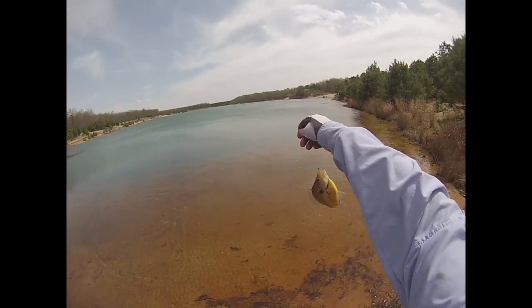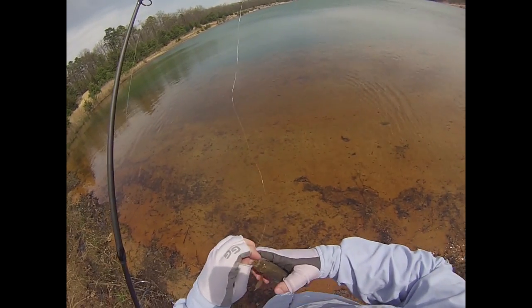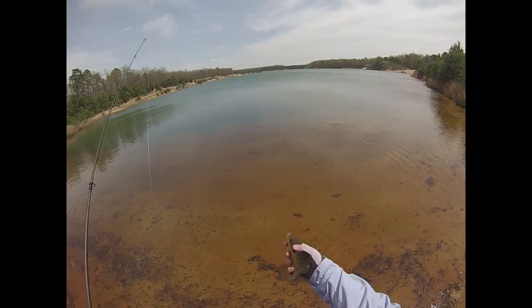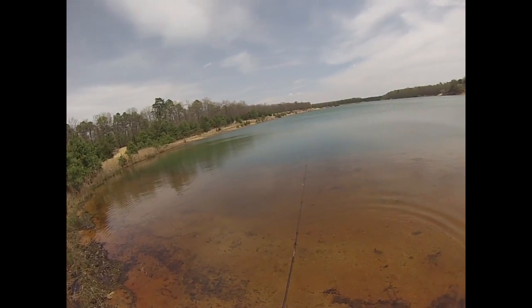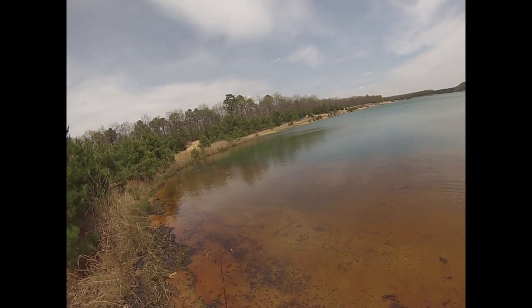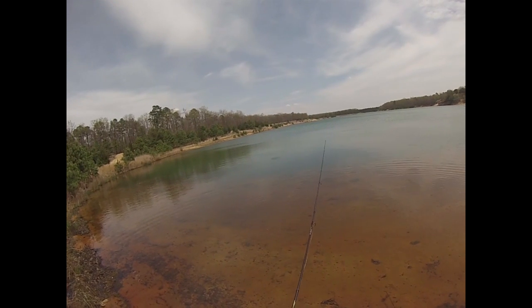Whew, another tank bluegill. Wow. Maybe that's why I'm not catching many bass today. Maybe these big bluegill are eating all the bass. Ganging up on them like piranha.